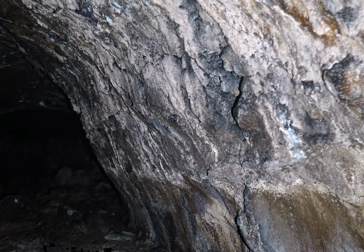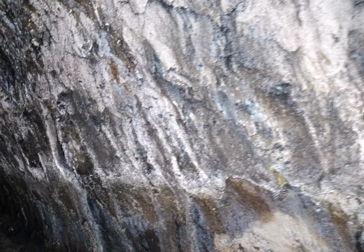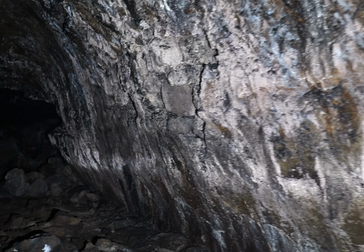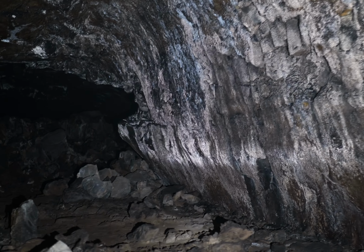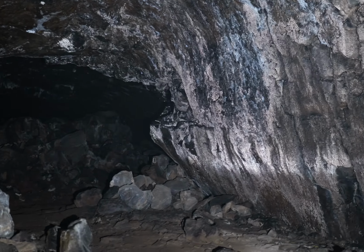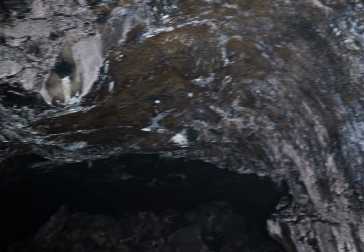Kind of interesting how the ceiling suddenly gets lower here. Really pretty colors.